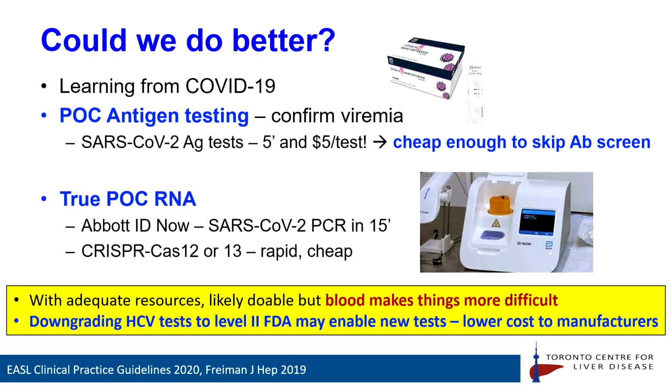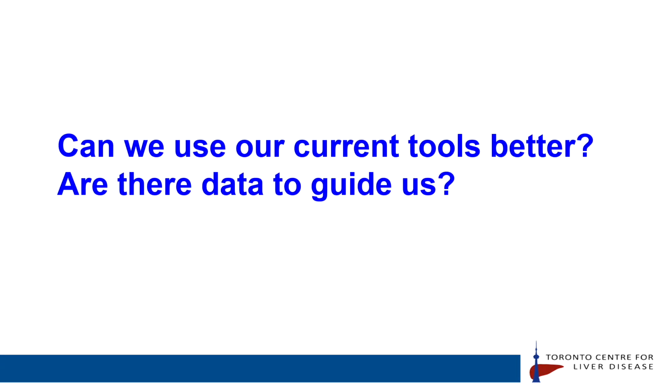And actually there's some interesting technology with CRISPR, not CRISPR-Cas9 for gene editing, but CRISPR-Cas12 or 13 for detection, where you can get a very rapid and a potentially very cheap PCR detection, which could be sensitive enough and possibly cheap enough to enable us to do initial RNA screening, and that's potentially quite exciting. But can we use our current tools better? Are there data to guide us?